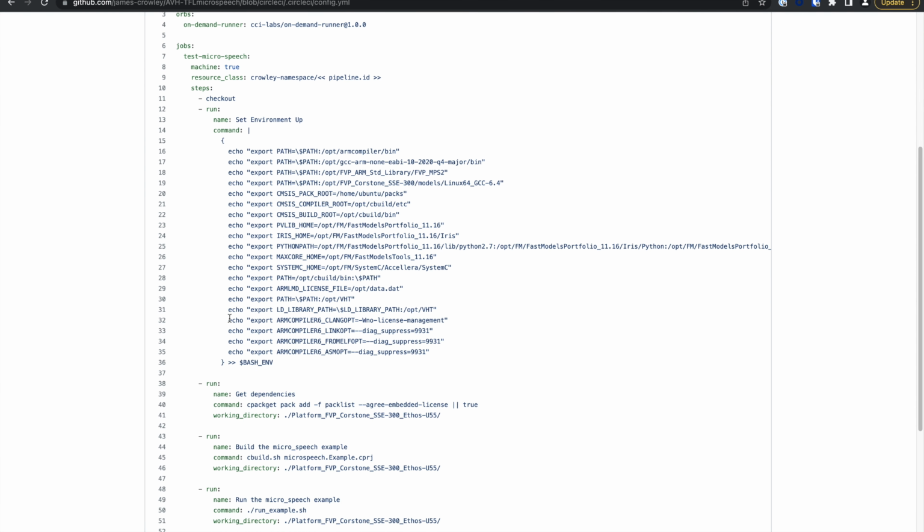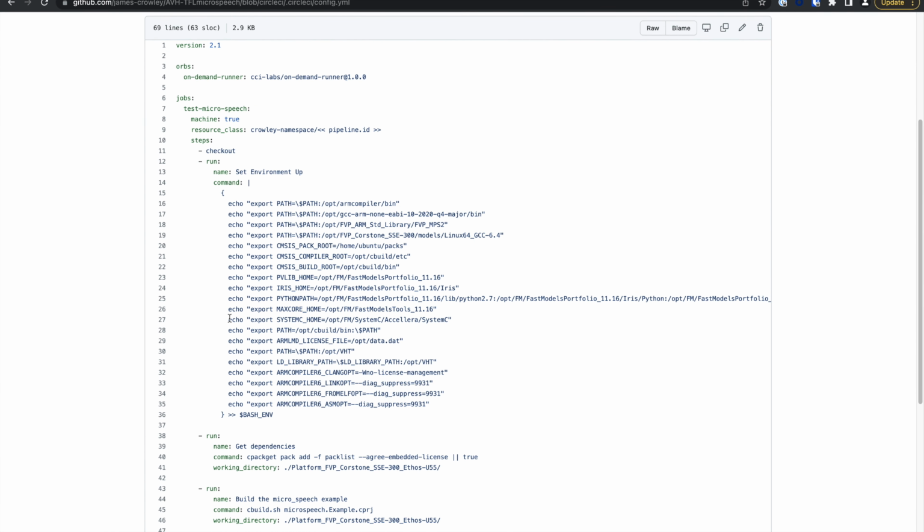Now this config.yaml looks pretty familiar. It looks pretty much similar to the other one. There's a couple of key differences. And I also want to note there's one change in this file that you need to make, on line 9. Make sure to replace the namespace with whatever namespace you created instead of my namespace. Please leave the pipeline ID, that is needed. Just change the namespace name.